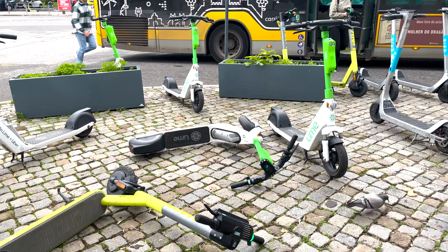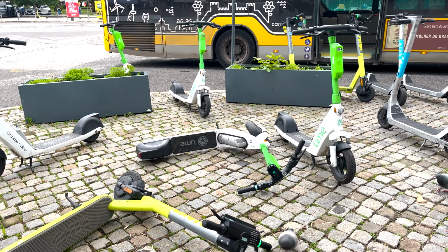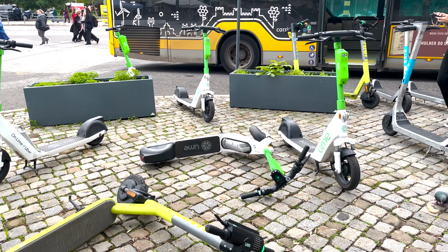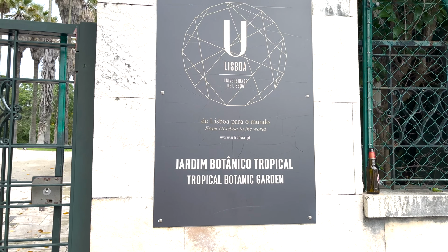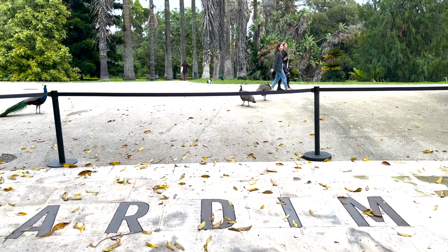Many people use these e-scooters as well to get around Lisbon, and especially in this area where there's lots of tourists. Tucked away, almost out of sight, is the Jardim de Belém. It's a botanical garden here. So many beautiful birds and different species.